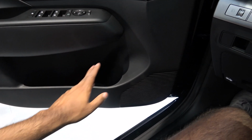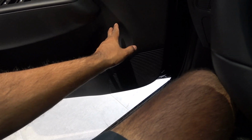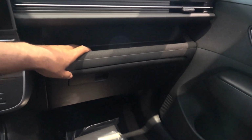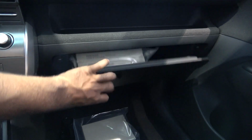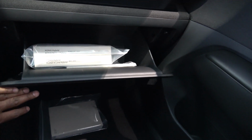Door bin, everyone. Now, whether this can fit a big water bottle or not, I think it can, because it's diagonal, guys. And then over here, the door bin space is not very big. It stops until here. Additional storage space right here. And then glove box that's easy to reach from the driver's side. Yeah, it's average for its price and segment.